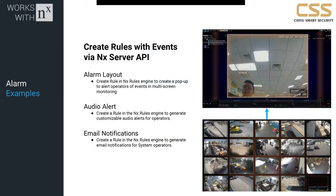So in alarm features, we can see there is alarm layout, generate a pop-up to alert the operator of an event in a multi-screen monitor, and audio alert, generate customizable audio alerts for the operator, and email notifications.